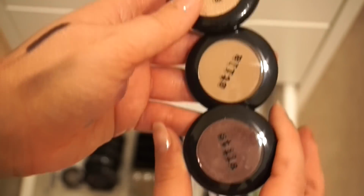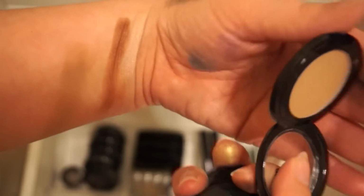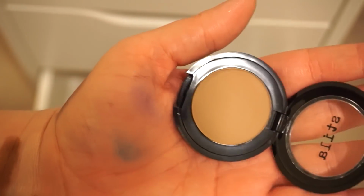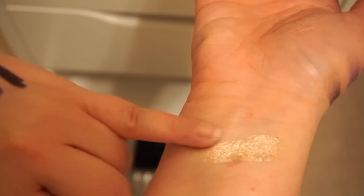And I have some singles as well. I might try to save this one just as a transition color and maybe depot it. See if I can do that. I think they left you a little place where you can try to depot. So I think I'll save that one and put it into my magnetic palette. It's Kitten. I'll try to save both of those.